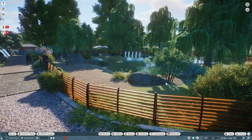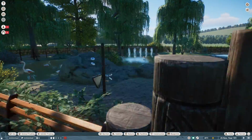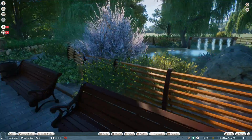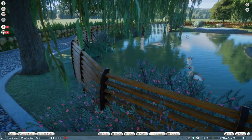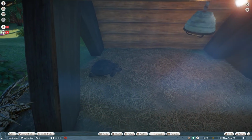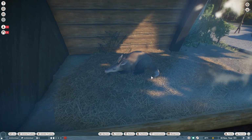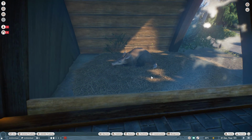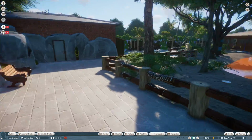How about our flamingos? In our flamingo pond, they all seem pretty happy in there. Oh, there that most of them are. Here we go. Happy flamingos, that's what I like to see. Okay, let's come down here. Anybody in bed? Yeah, we have one little tortoise in there. Oh, we've got an aardvark in here as well. Look at that. Lovely.